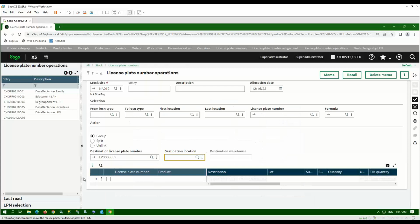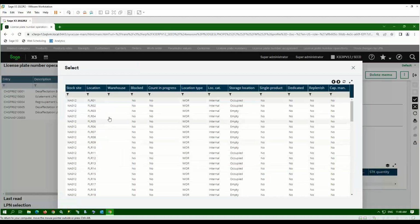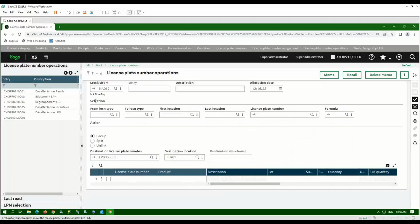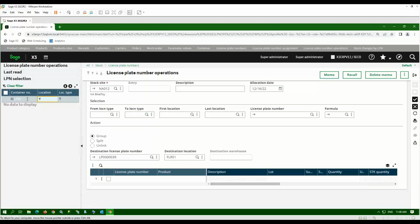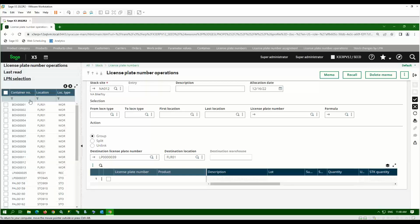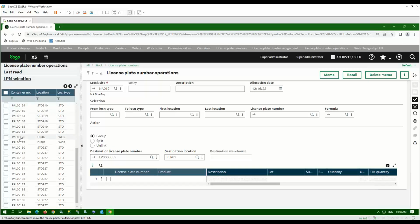So here I've selected my destination license plate number. I can define my location, and then I can go to my LPN selection and container type, LPN container selection. Let's see. Let's do that again. Oh, it's pallet, right?